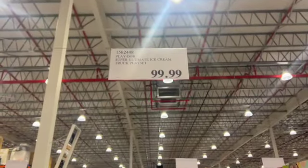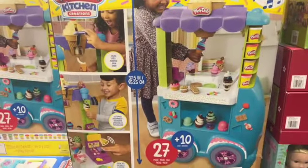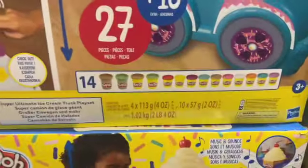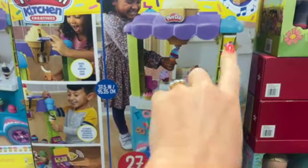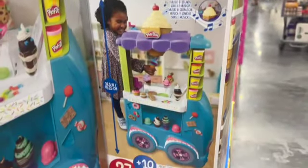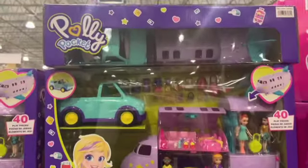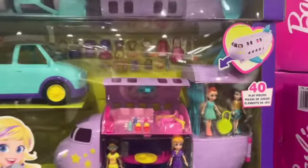Got this ultimate ice cream Play-Doh house. I've just seen some little girls squeal over this. If Izzy, my daughter, sees this, she's going to want it. 14 different Play-Doh colors, and it looks like you can store them on the trolley and make ice creams. Didn't even know Polly Pocket was still a thing, but they've got the Polly Pocket car, plane, dolls, 40 pieces set there. It looks like they've got all the clothes at the back.